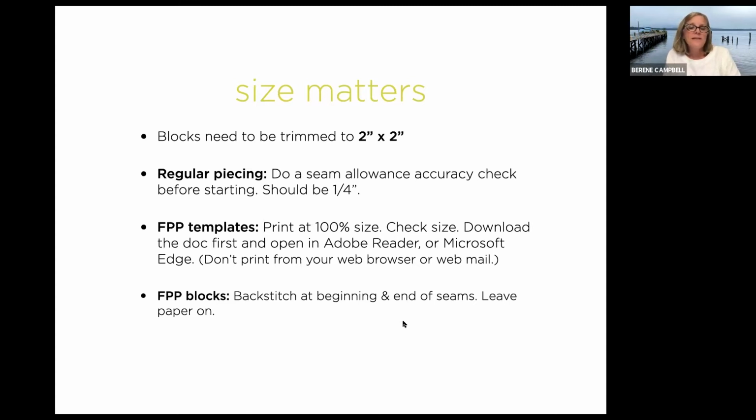And then for FPP templates, make sure you print it at 100% size, and just print 1 page first and check that it is actually 100%, because sometimes the printer can shrink them slightly. I've also found that if you print within a web browser, sometimes it shrinks it slightly, so it's best to download the document first and then open it with a PDF reader such as Adobe Reader or Microsoft Edge. And for the FPP blocks, backstitch at the beginning and end of seams and leave the paper on before mailing. Otherwise, the stitching comes undone.